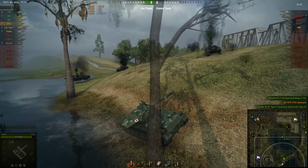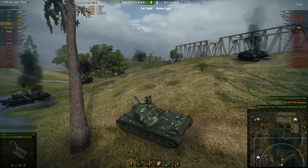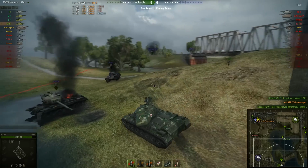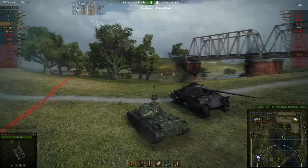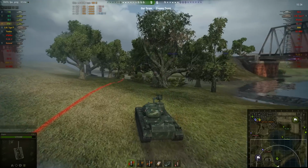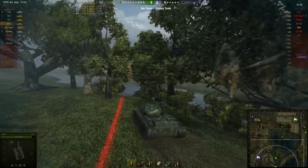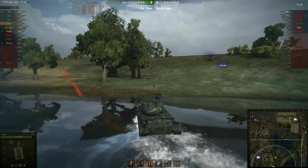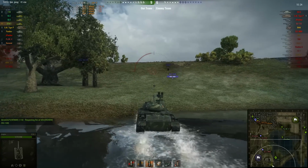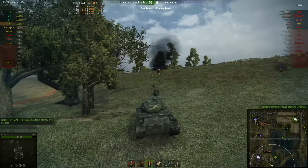T-34 does a lot of damage with that big old gun, but time after time, and this was the first time I saw it happen, people see this tank, they know it has terrible armour, they load high explosive thinking they're going to get a monster damage roll, and then it doesn't penetrate. And this was the first time I'd seen it happen, but it's not going to be the last time. You're going to see it happen again in the following replays.